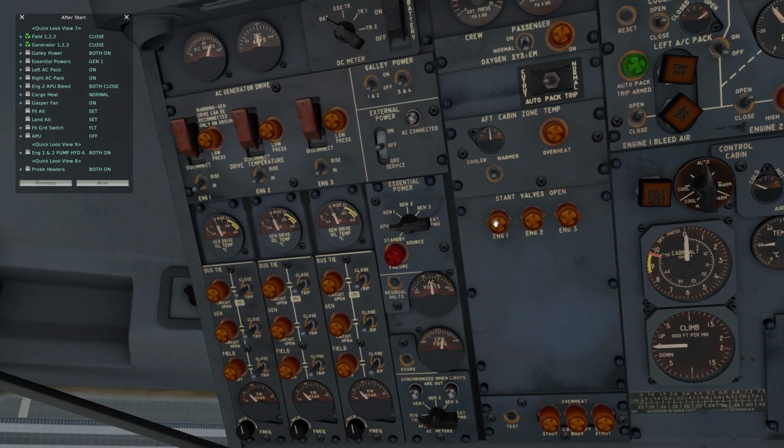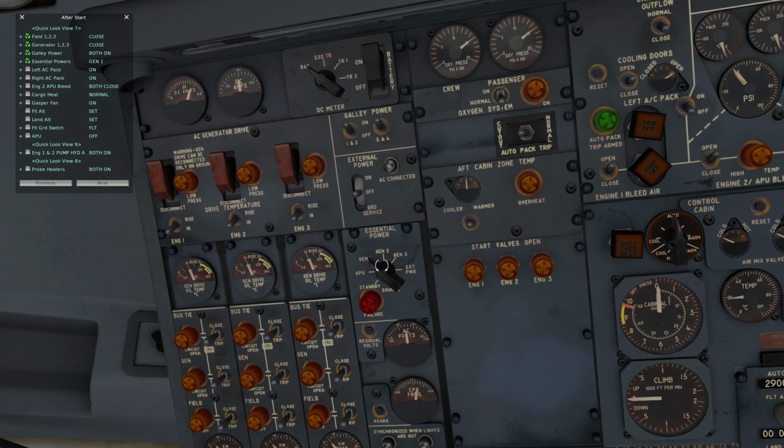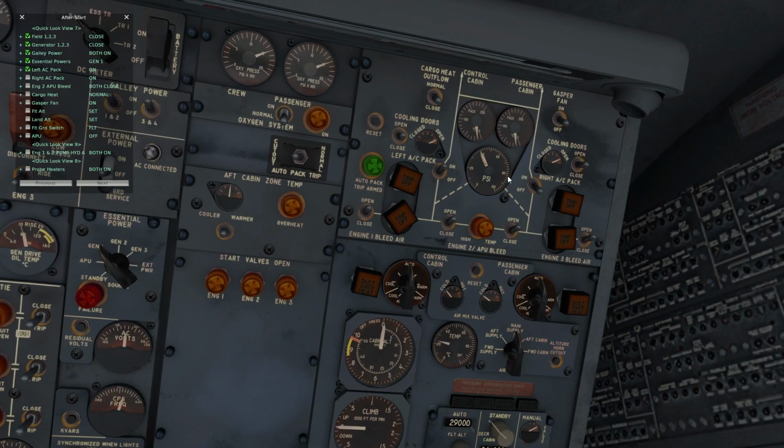Put generators on. Galley power can come on. Essential power, generator 1. Packs on. Engine 2 and APU bleed can come off. We're drawing bleeds from engines 1 and 3. Cargo heat to normal. Gasper fan on.